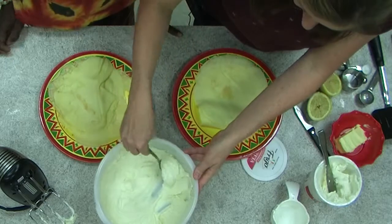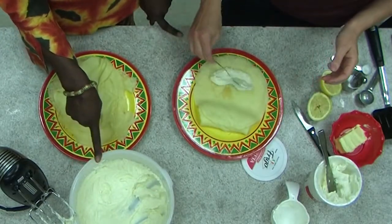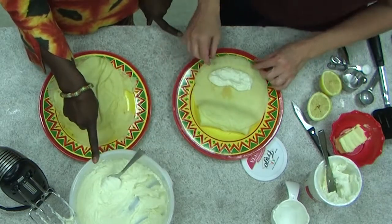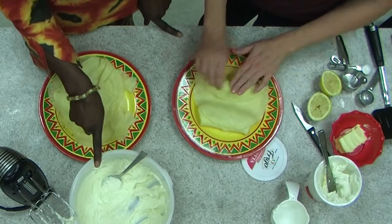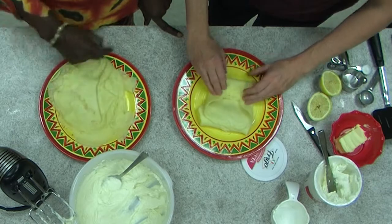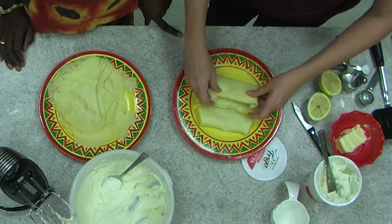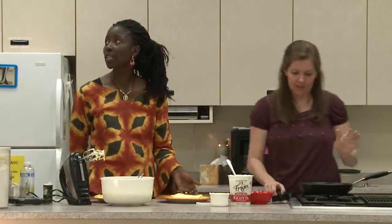So this filling was a package of cream cheese and 1 cup of ricotta, and vanilla, a half cup of sugar, and about half a lemon squeezed in. There you go. Fold it over, turn the sides, and fold it again. Lovely. You can do as big or as little as you want.